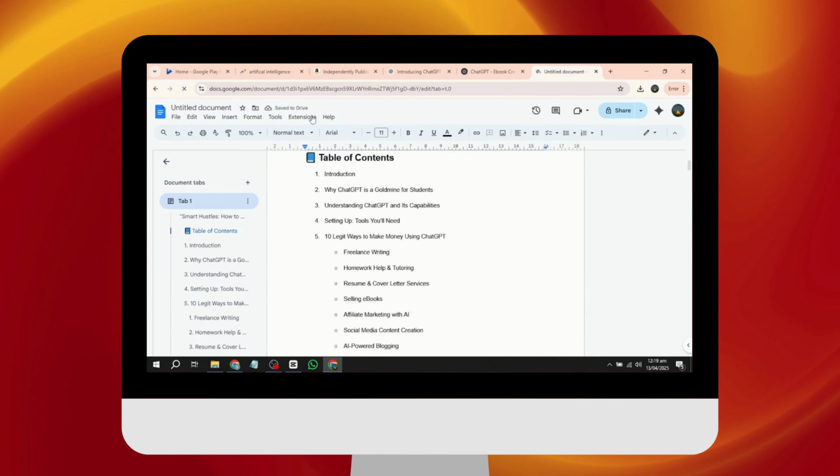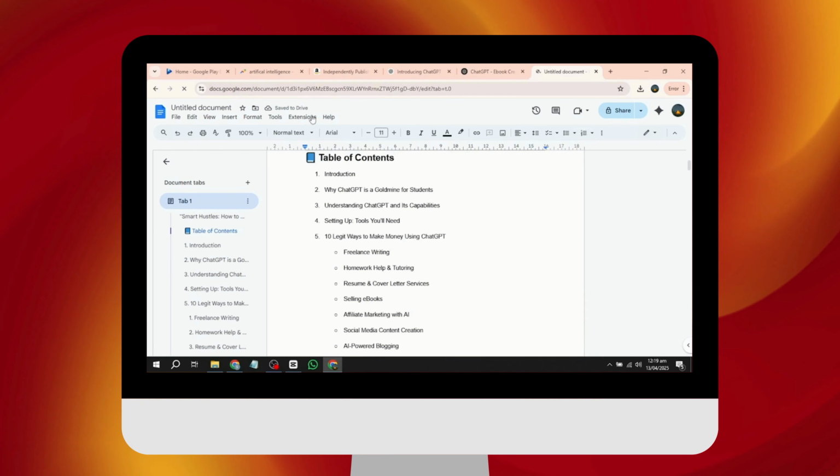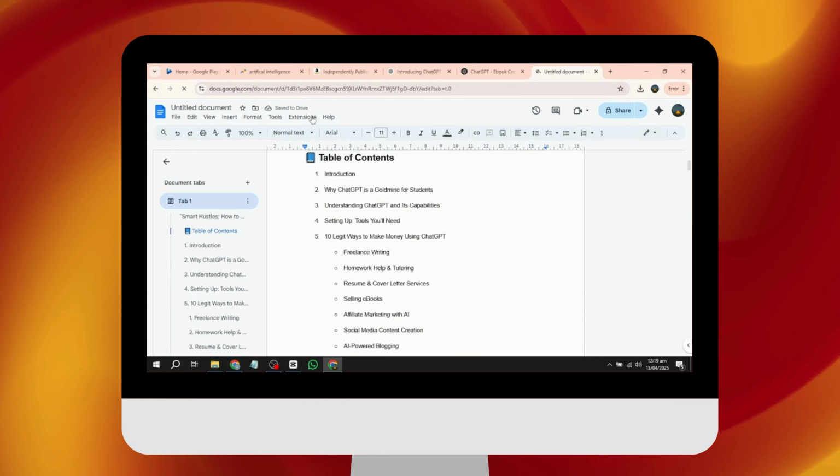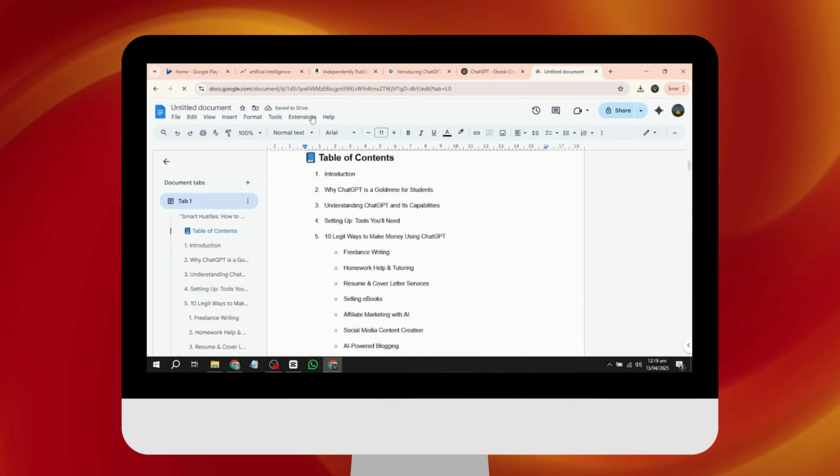You may want to format it neatly using bullet points or a numbered list to make it easier to read. Once the title and table of contents are in place, begin copying each chapter of the book one at a time.